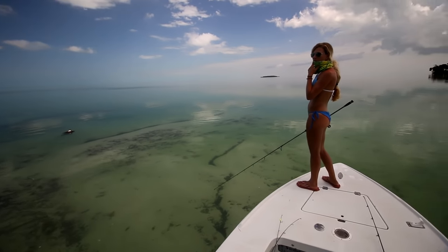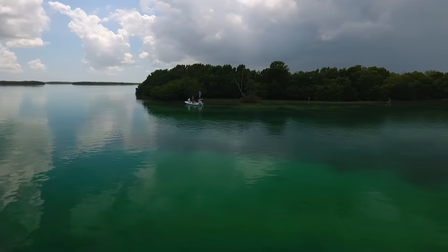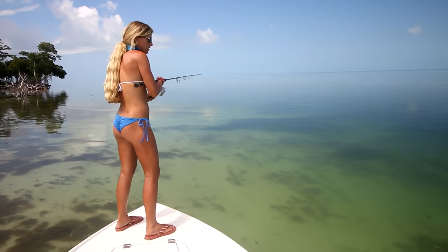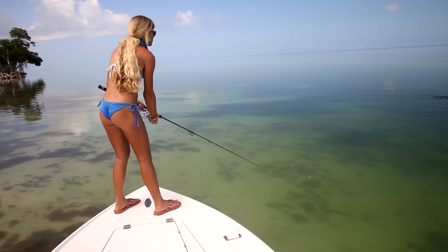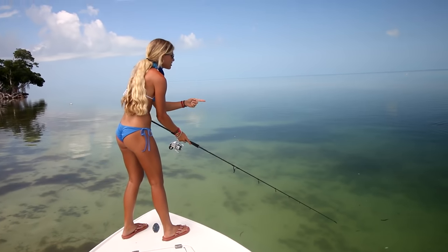There's a lot of jacks just free swimming around in here. Look. They're right here. Throw it 10 feet off to the side. See them right in front of you there? Yep. They're all right there. Good job. Let them swim. No, let them swim. Let them swim. Here they come.